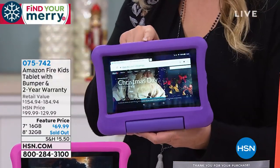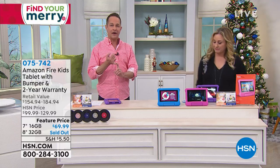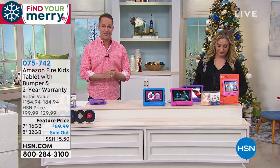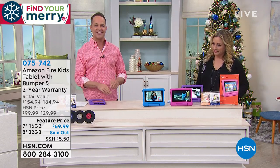Use it on this. It's a great item. A full power tablet. So we've talked about how rugged it is, and we want to show you that in one more way. Then I've got to show you all the Alexa that's built in, because you never have to touch the tablet. If you want to just talk to the tablet and ask it questions, it'll answer anything. I'll show you that in a minute. But first, the tumble test.